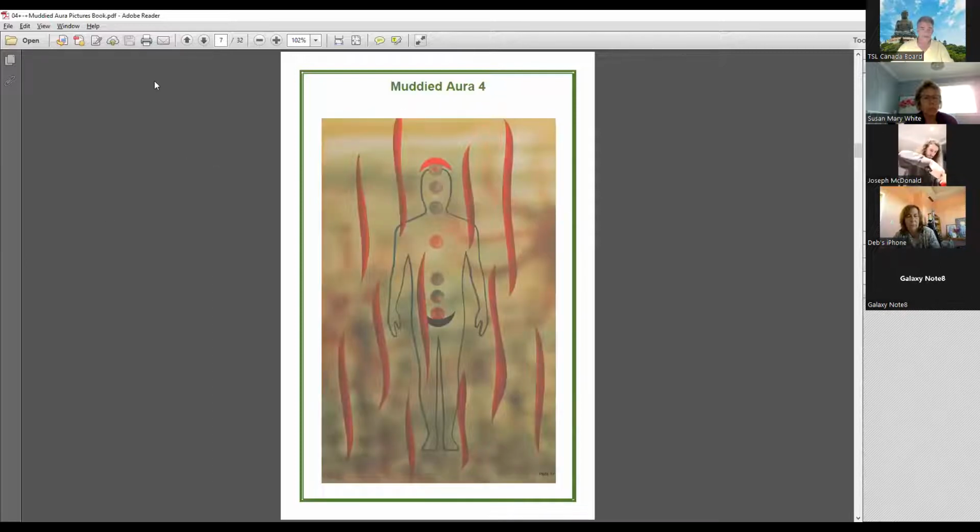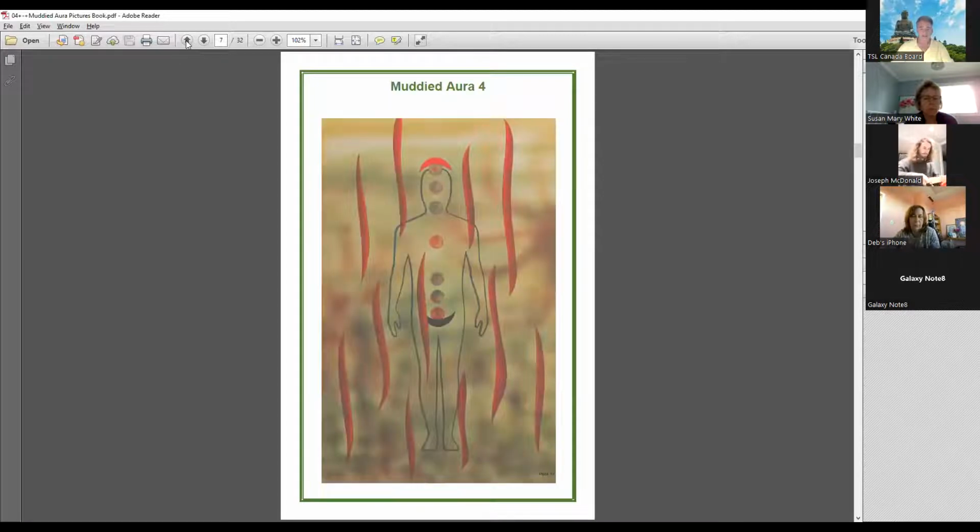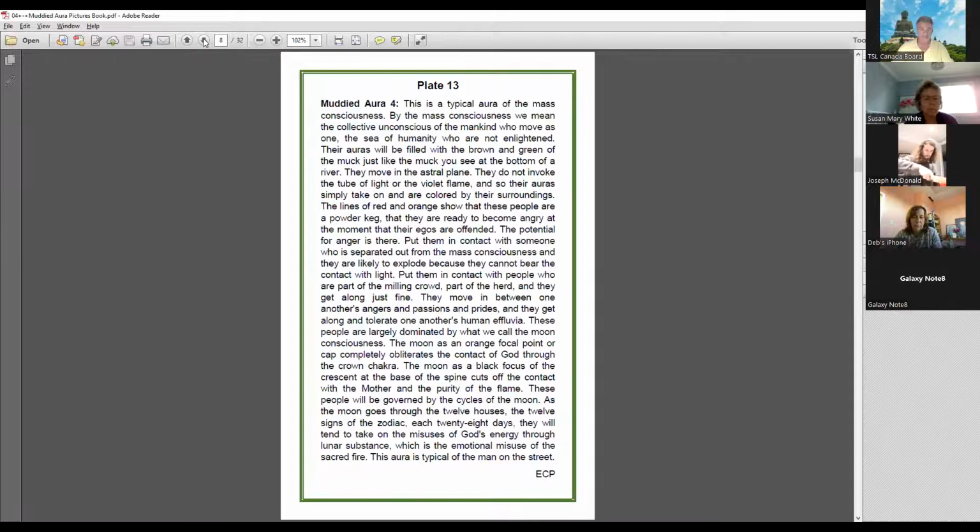Muddied aura 4, typical aura of the mass consciousness. The collective unconscious of mankind who move as one, the sea of humanity who are not enlightened. Their auras will be filled with brown and green of the muck, just like the muck you see at the bottom of the river. They move in the astral plane.